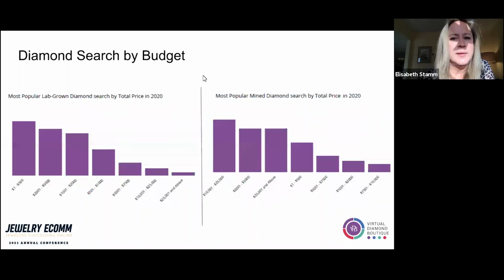Searches by budget, again, similar, tying into the other statistics. The higher priced goods are being searched in mined diamonds. People understand the value can be held there, that especially in the more rare stones, there's intrinsic value to the long-term ownership value. So the higher values there are selling, and the lower values in lab grown are being searched and found, whether it's for small side stones to supplement a center stone or a color gemstone. But for both categories, the 2,000 to 5,000 budget is the number 2 search. So a lot of similarity there.